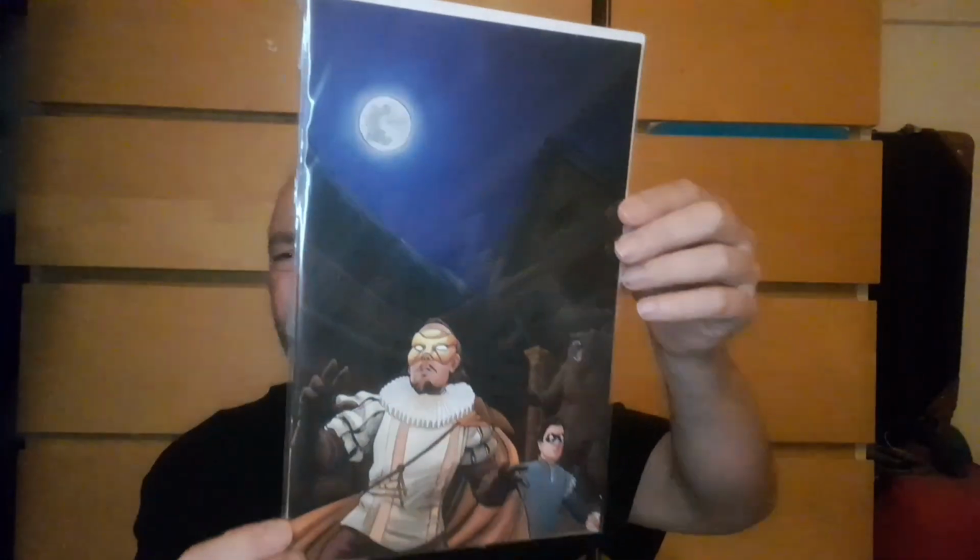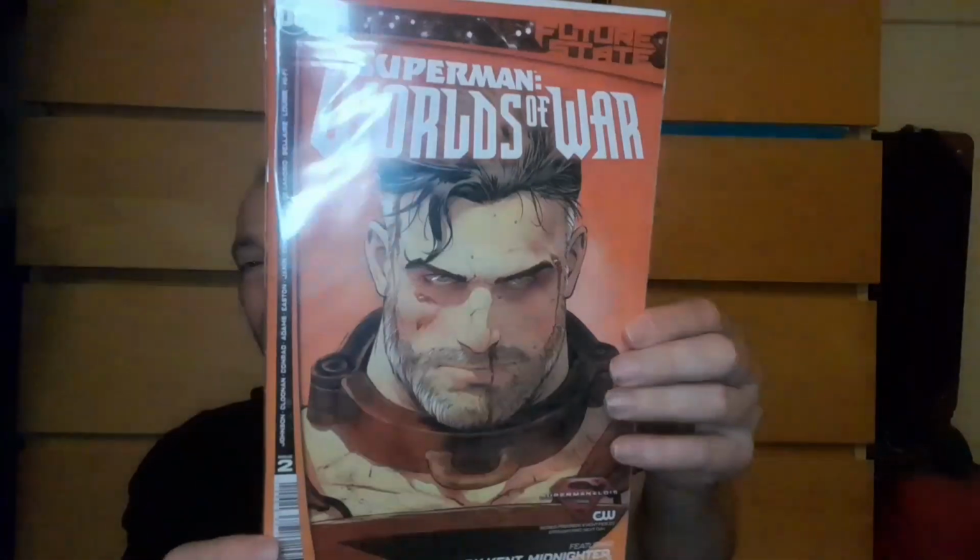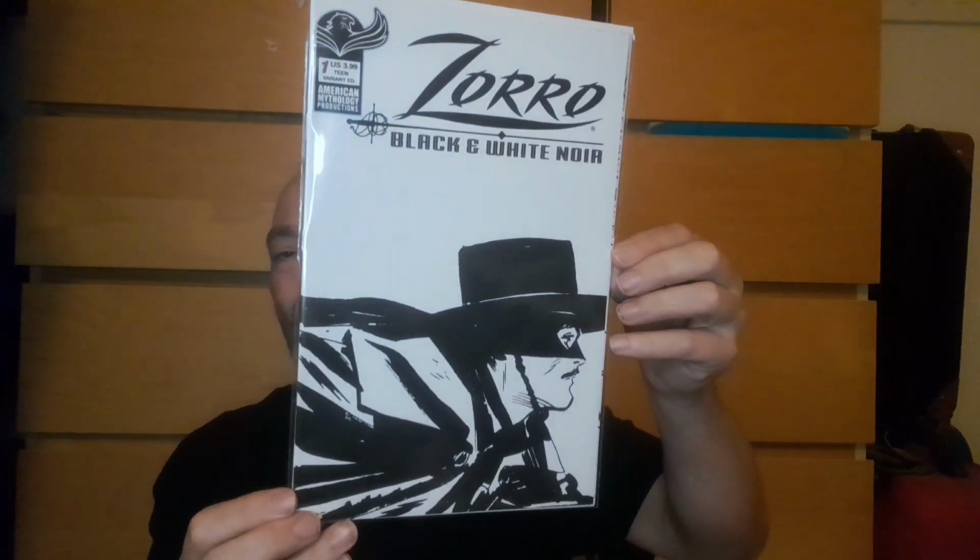Then you got this one. I don't know what it is. I really don't. But it's a very interesting cover. It's a variant. Virgin cover, sorry. So I need to look this up, find out what it is. Then we've got Superman, Worlds of War, Future State. I love this cover. It just looks naughty. And then we've got Zorro, Black and White Noir, number one. Simple but lovely cover. I like that cover. So that's that pile there.